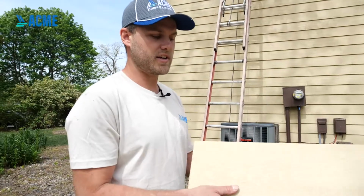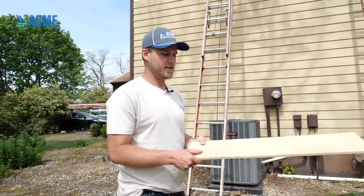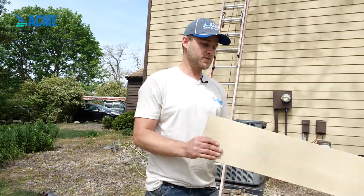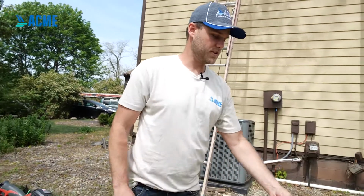We're using this product today because we're not doing the whole house and we're matching what they currently have. Otherwise, we may consider a synthetic product or something along those lines, which can last longer and potentially look even nicer. Especially with the price of cedar and wood today, synthetics are often a really good choice.